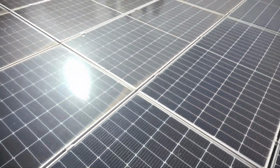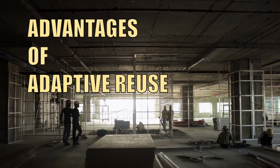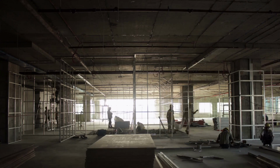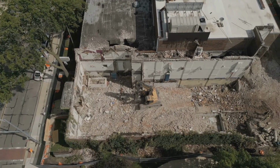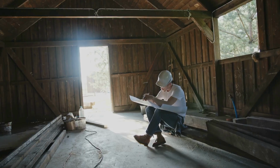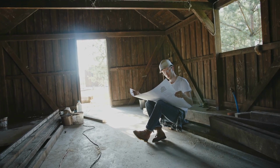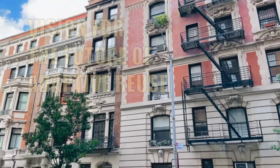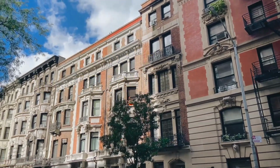Adaptive reuse also offers several advantages. It can significantly lower construction costs compared to traditional building projects, and adaptive reuse avoids most, if not all, demolition expenses, which can be quite costly. Local tax incentives and federal historic tax credits for adaptive reuse of buildings also ease budget concerns for builders repurposing historic buildings.